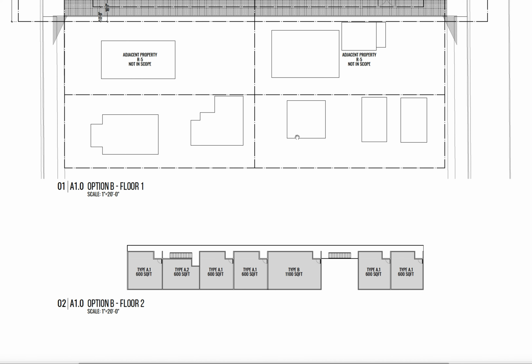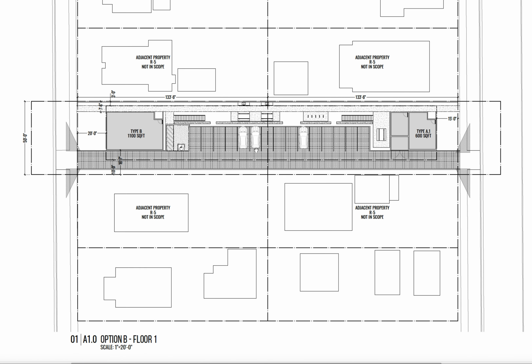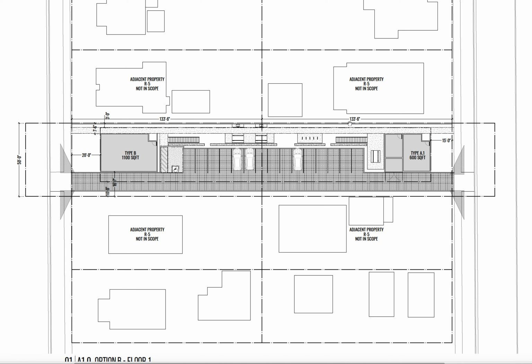Let me just scan my notes to see if I'm missing any notes, and I think that covers it. So we look forward to your thoughts on these two. Our next round on this would be taking any comments that you have, and then we would begin to investigate architecturally what this building form could look like. We're most excited, if you haven't picked up on it, on this second option, option B. Thank you.